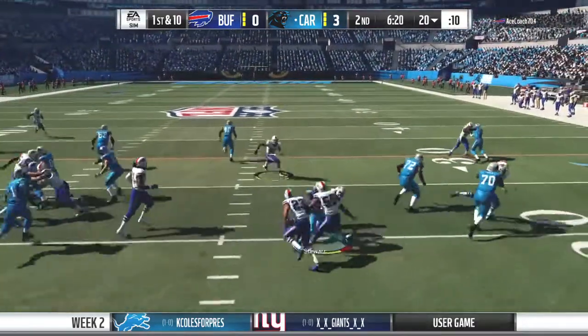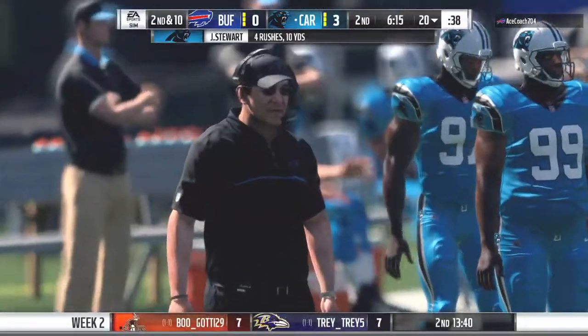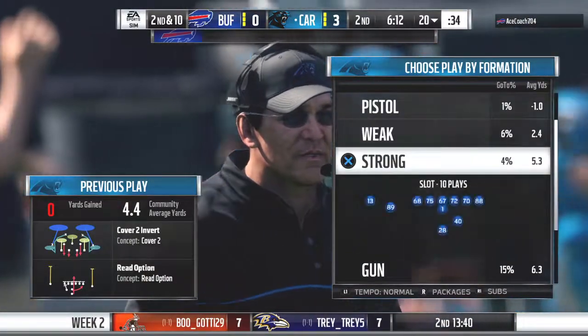They'll start the drive with a run by Stewart. And he's going to be met at the line of scrimmage and taken down. Officially no gain on the play, and it's 2nd down.